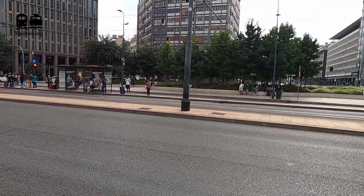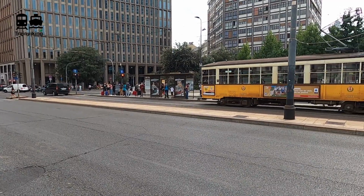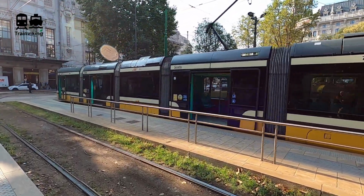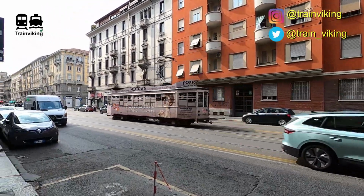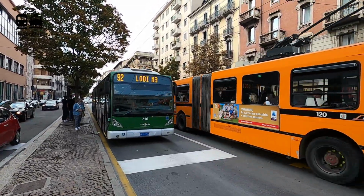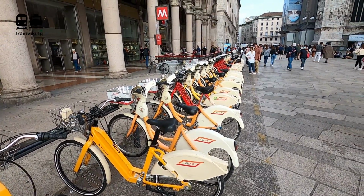At the front of the railway station there's a bus stop and there's a tram stop. But you also find tram stops at both sides of the railway station. One great thing about Milan, of course, you find modern trams like this over here, but you also find these old trams. I really like them. And of course you also find lots of buses. Within the city, but also near the railway station, I saw this bike sharing program as well.